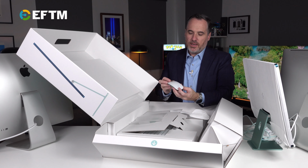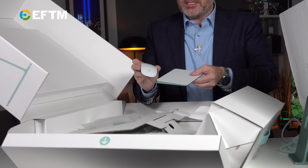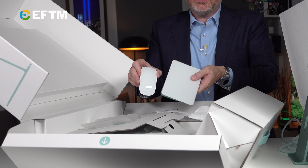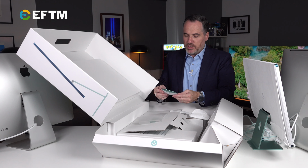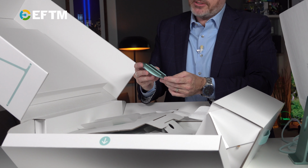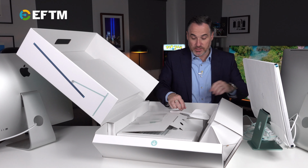Again, the difference there is that's gloss and that's matte. I don't know if you can see that in the camera, but I'll try and direct it to the light. So you can see the reflection in the mouse, but you can't in here because that's a matte finish. Unfortunately, there has been no change to the charging position of the mouse. Honestly, it's just such an oversight.